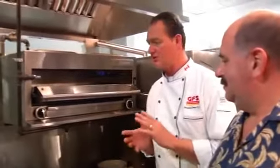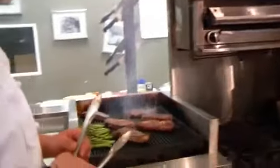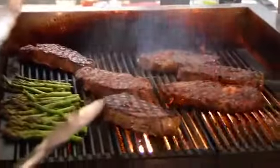It really doesn't need much more than a little bit of salt and pepper. It's got lots of marbling in there, which gives it lots of flavor, right, Tim? Yes. And we just grill it. A great way to finish a steak without making it too complicated is to just make a little butter.